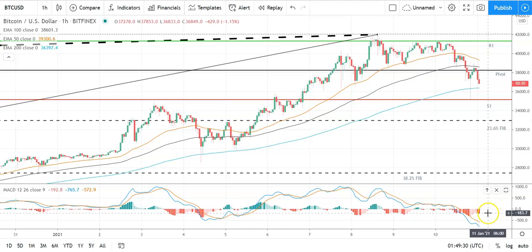Looking at the MACD, we've got a widening of the bearish histograms this morning, supporting this early pullback. On the EMA, we're also seeing the 50 narrow in on the 100 and the 200, suggesting further downside ahead. So key through the early part of the day would be to move back through the pivot at 38,286 to bring resistance levels into play. Failure to do that and support levels are in play.